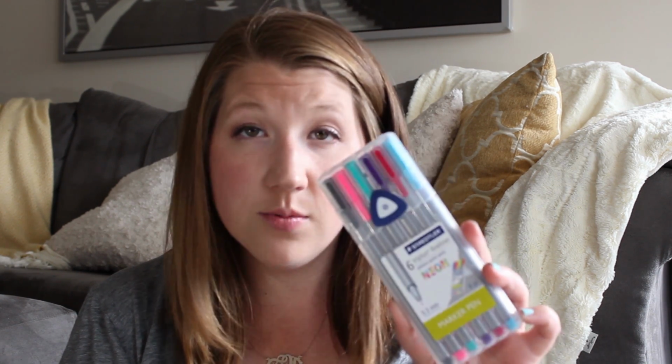I have a 6-pack of the Staedtler Triplus Fineliner pens. This is the case for the neon ones they sell at Target, but I basically, based on my spread each week, put colors in that go with my spread or go with how I color code. It's just a smaller pack to carry around than the larger pack, so I kind of transfer and rotate colors in and out of this smaller pack that I can bring with me.